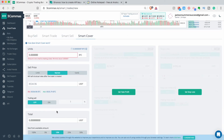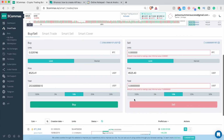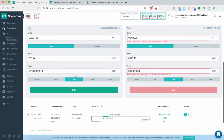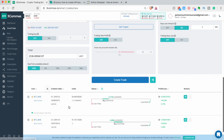Now, another cool thing is using just the simple buy and sell. So if you just want to simply buy and sell it, you don't want to smart trade it, because smart trade will basically leave it open and allow you to make profit or losses from it. If you just want to buy or sell it quickly, you can do this. So for example, if I just want to buy 0.29 of Bitcoin with it, I could do that, and then boom, I have my Bitcoin. But with smart trading, you're opening up a position.